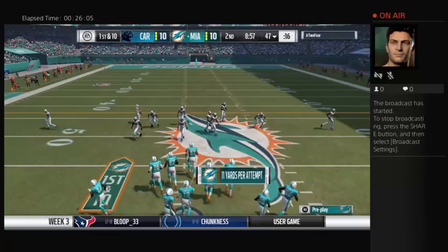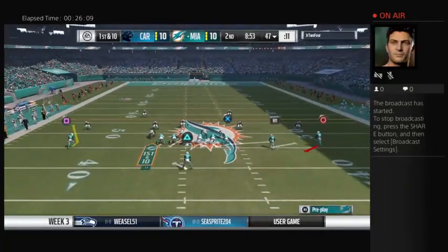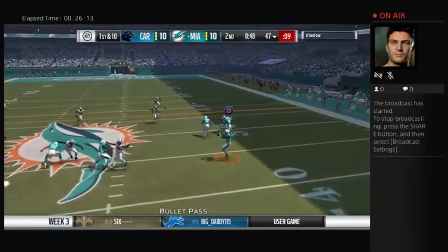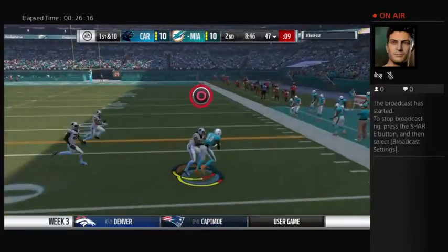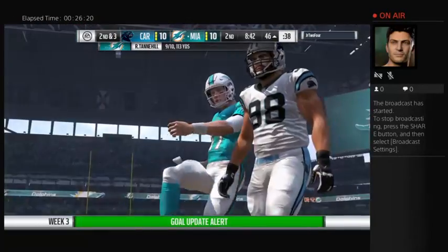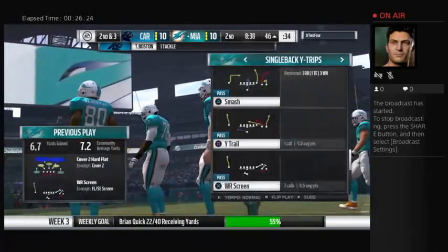Tannehill on first down. He's got quick. And he'll take it down shy of the 45 at the 46. Give him 7 on the play, and that'll bring up second down.